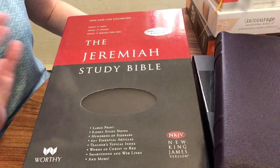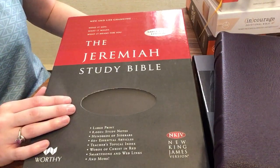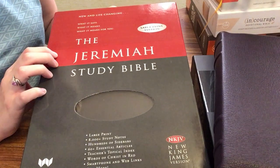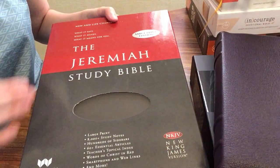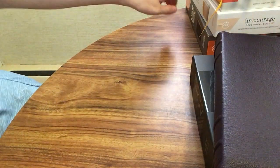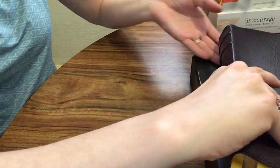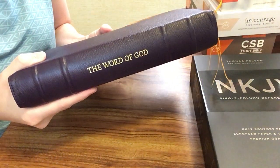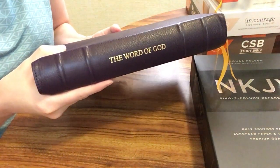Anyway, so this is my New King James Version Bible. This one is from Worthy. This is the Jeremiah Study Bible, large print, another one of my favorite study Bibles. This one's not in the box because I'm using it for my read-through currently. This is the Humble Lamb New King James Version Shepherd Bible.